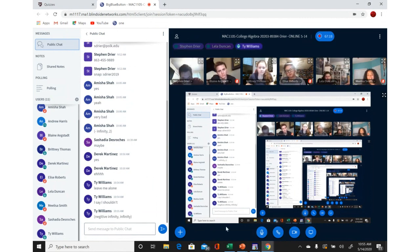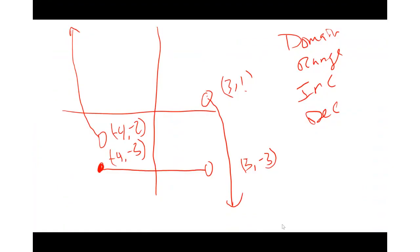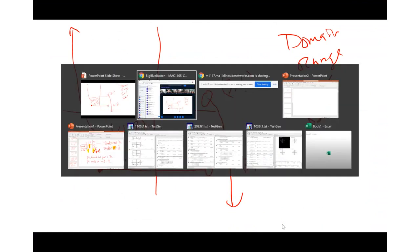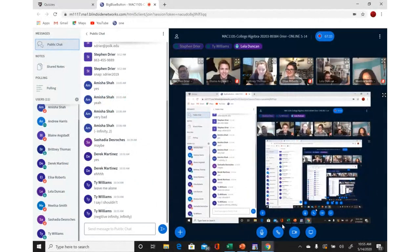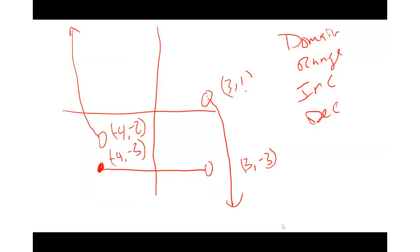Young Simba says negative infinity to infinity. Very good answer, but not quite. Negative infinity to infinity is a real good answer, but not quite. Blaine, reestablish yourself here. I think it's negative infinity to negative four, and then three to infinity. The domain: negative infinity to three, union three to infinity.